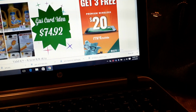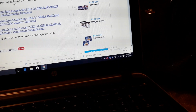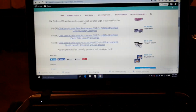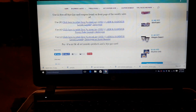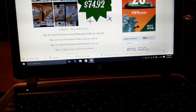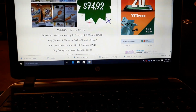Typically these are $6.49 a piece, so that is a great deal. You're getting 16 of them basically for $24.92. You're buying that $50 gas card anyway. You're buying $50 in gas this month, so why not save $10 on your groceries while doing it? Again, this deal goes from the day your weekly sale starts until Sunday night when Publix closes, 8/11.